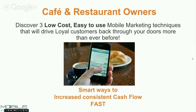Hey, so again, my name's Kylie Smiley. Welcome. Thank you so much for joining me. The call out was for cafe and restaurant owners who really want to discover 3 low-cost, easy-to-use mobile marketing techniques that will drive loyal customers back through the doors more than ever before. So today I'll be sharing those techniques as well as smart ways to really increase consistent cash flow into the business over and over again.